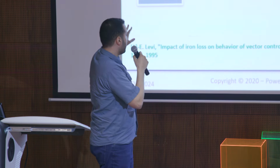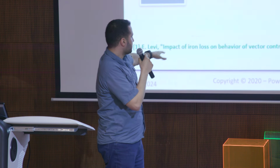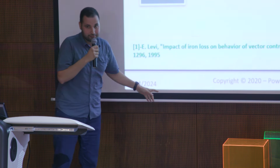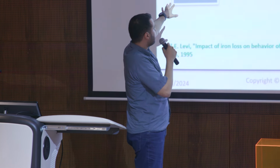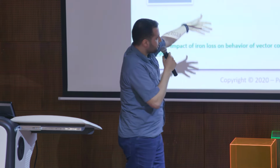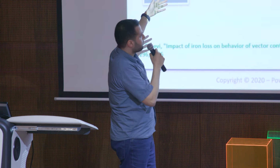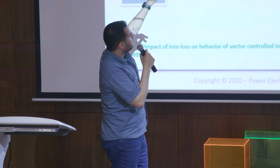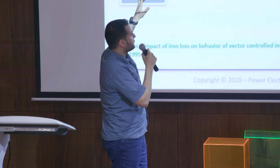Based on an old paper that was discussing the iron losses behavior on induction machines in 1995. So I got the modified assumptions here. These are the new assumptions, and based on these new assumptions, I defined the new loss models that are different from others. These are the new models that I invented based on the literature and on the issues that I put as an objective to tackle.